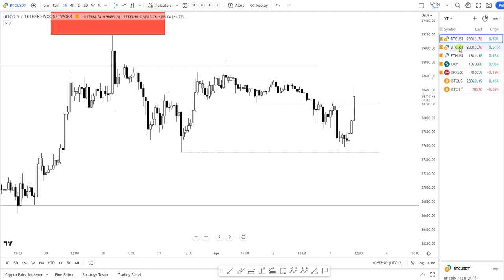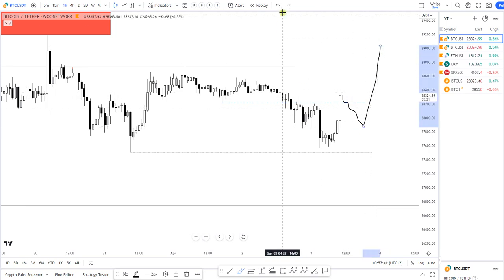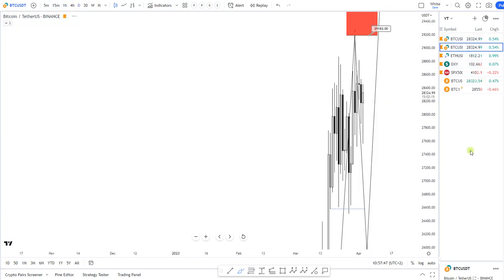When I go to Bitcoin, this is interesting. We break market structure, and so we did have lower highs, and now we are printing a higher low. So that would tell me if we do see a corrective pullback here into the discount zone, I would be looking for longs. Although we did hit my red box, and let me go to my Elliott wave chart.